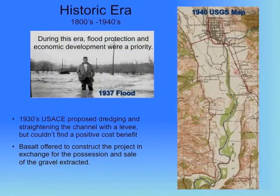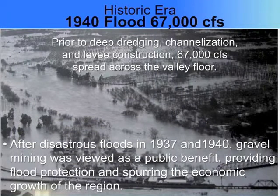In the late 1930s and 1940, large floods washed out a lot of agricultural land. It had been reported that part of the Russian River had migrated a mile across the valley floor in just 10 years. The landowners were frustrated, so they wanted a flood control project, and the U.S. Army Corps of Engineers came up with a channelization and levee construction plan. The federal government couldn't pay for it. It was not affordable, but Basalt Rock Company offered to construct the project in exchange for the gravel, and began in 1940 from Healdsburg. Deep dredging of the Russian River increased its channel capacity.